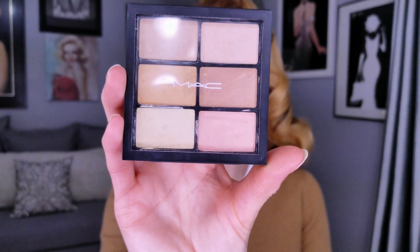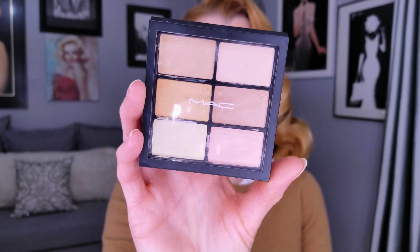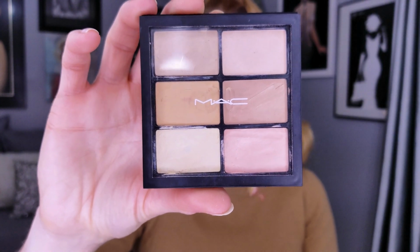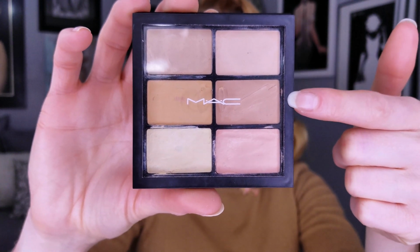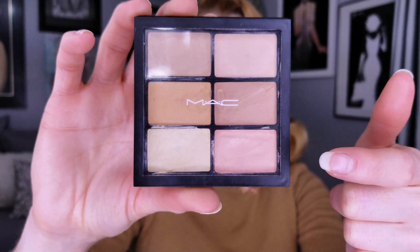So the first product that I personally start off using is the Pro Conceal and Correct palette from MAC. You'll see that there are 4 colors up top. These are the concealer colors, and the 2 on the bottom are color correctors. I'm going to be using both the color correctors today. I do like to use color correctors if I find that it's necessary on my clients. I find that it really helps to diminish the look of dark circles. It will even out the skin tone, and then it will make the concealer apply better when placed on top.